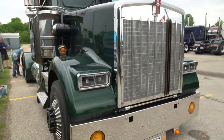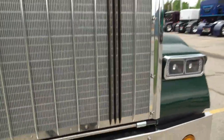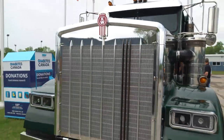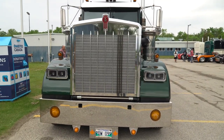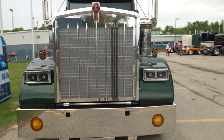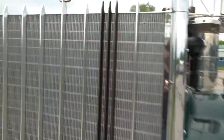Let's see what this is all about. So we got the additional ribs on the front here, and with the custom painted ribs, I think that's kind of a neat look to it. I wasn't really sure in the pictures when I saw this truck originally what that was or how it was done, but it's just these ribs were painted. Looks really sharp, really good.